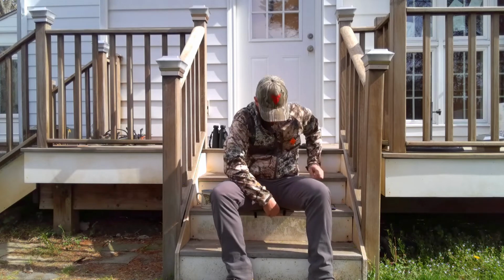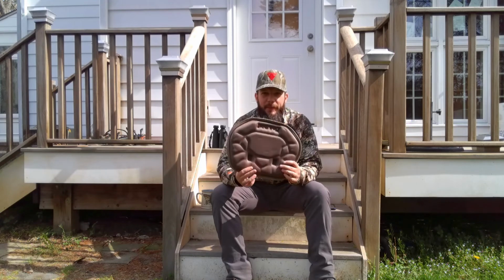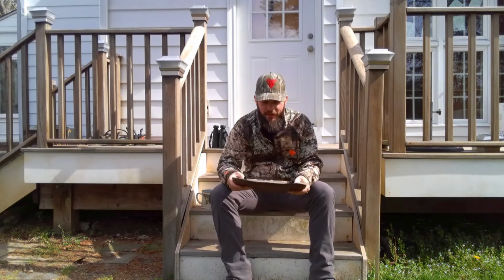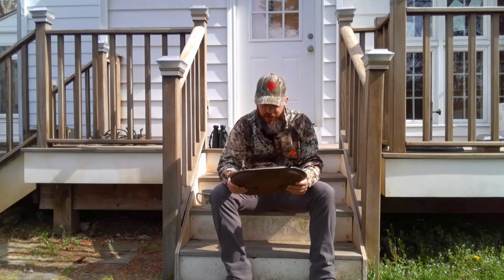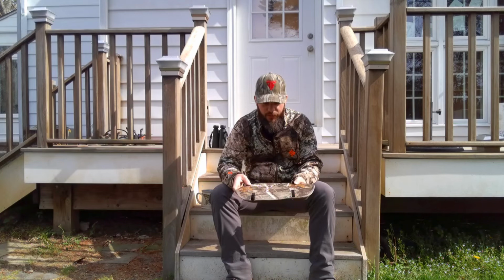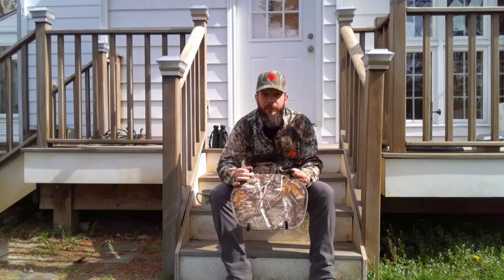All right, guys, here we go. We're down to the last couple. And one of those is going to be some kind of butt pad to sit on. Doesn't have to be high tech. This is one off a Lone Wolf stand. In fact, the platform I use for saddle hunting came with this seat. So this is my run and gun. It has nice Velcro strips here.